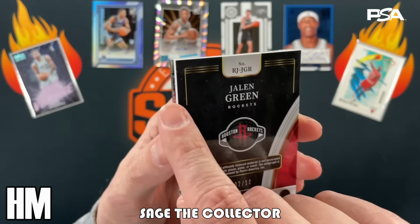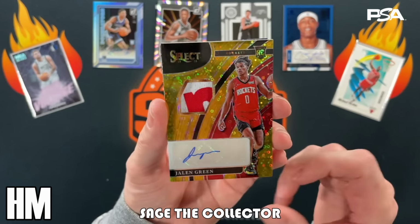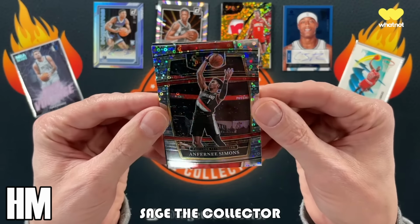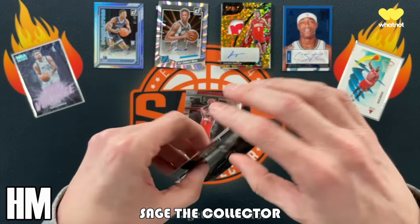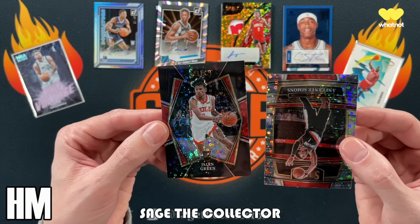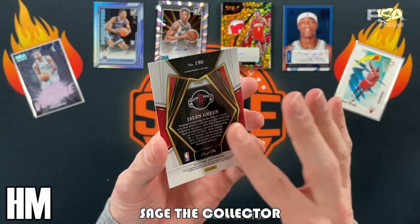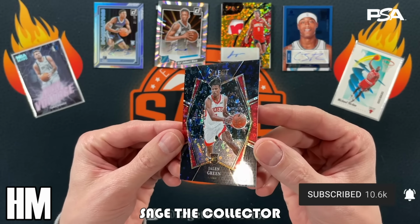Get out. It was the gold reflection off of that. Holy cow. We got just a plain old fast break of Anthony Simons. Stop it. No. That can't be. What? That's black. Holy sh! What is happening? What is happening?